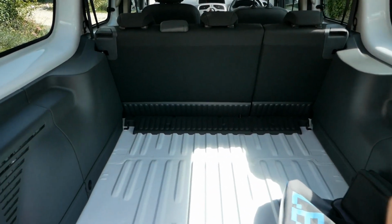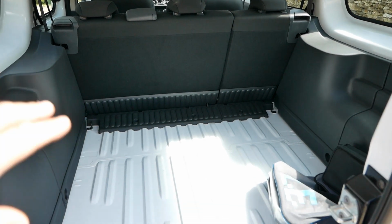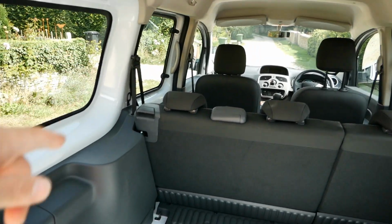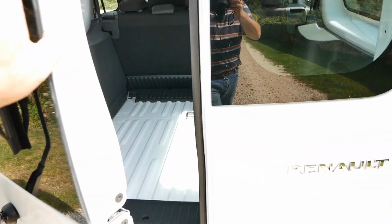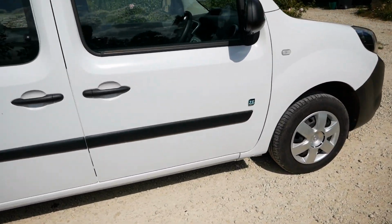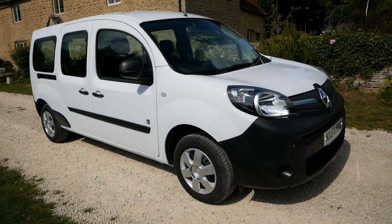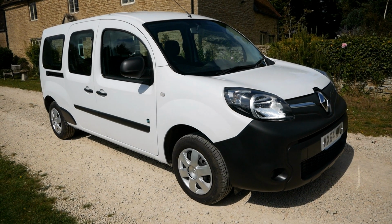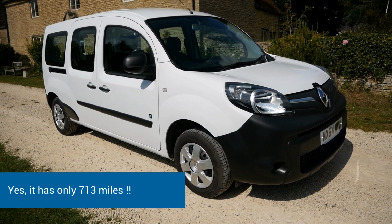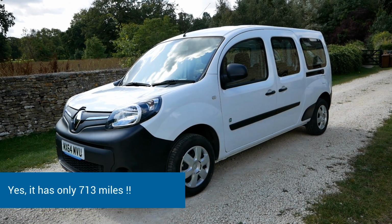So this is a very practical EV. You could either use it as a very nice van or a car. It's great for sticking bikes in, or if you've got dogs. You've got windows all around, so it doesn't really feel like a van. It is a commercial vehicle with VAT, so if you're a VAT registered business, then you can claim the VAT back on this because it is classed as a van. And the other reason why I say this one's a bit of a special one is it has only done 700 miles since new.